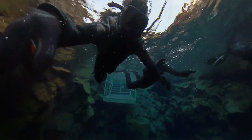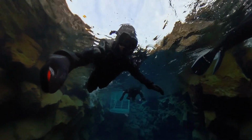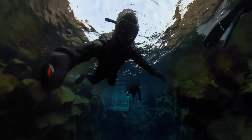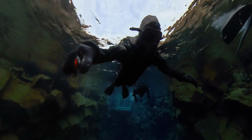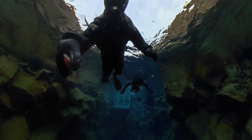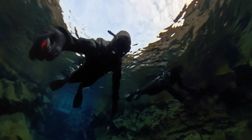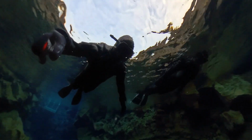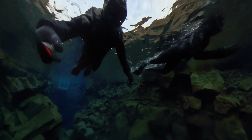We glided through the water, surrounded by the stunning rock cracks formed by the movement of the Earth's tectonic plates. The beauty of it all was incredible. The visibility was so clear. It felt like we were floating through a weird dream.